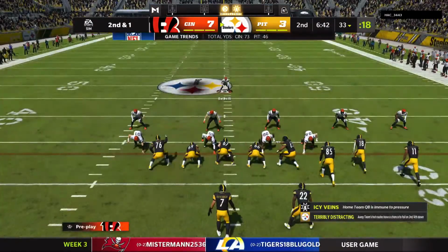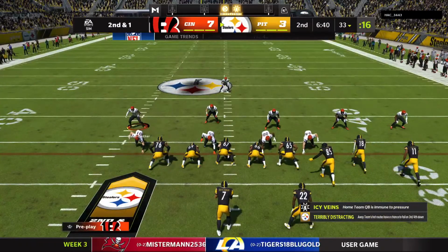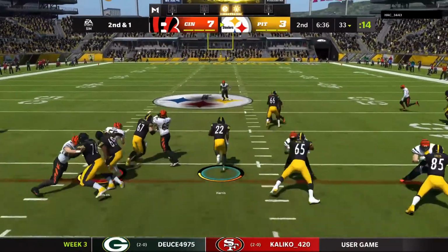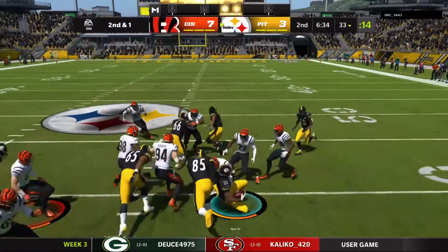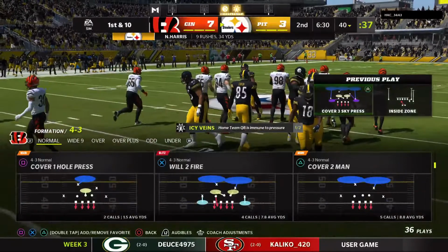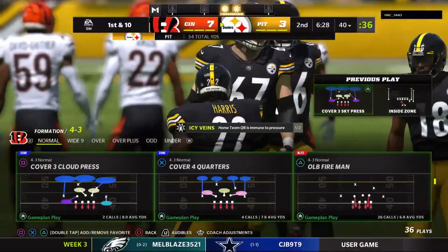The previous run good for 9. Here's 2nd and a yard. They hand this off to Harris. And he'll bring it up here to right at the 40-yard line. That one a 1st down pickup of 8.